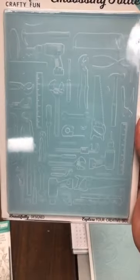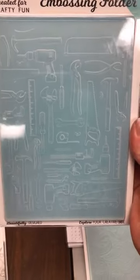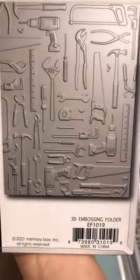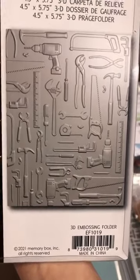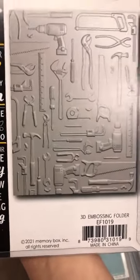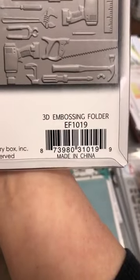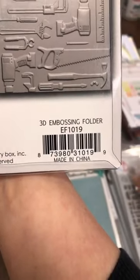Okay. Now, with Father's Day coming up, I thought this one with all the tools would be cool. Okay, so Jay says it's Tool Shed. Les outils. Et ça, pour toutes les cartes de fête des pères, il va être incroyable. So, EF 1019. EF 1019. Okay.